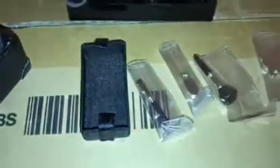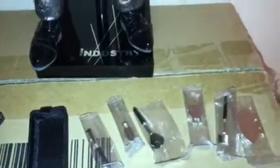Little case open, and sure enough, they put everything in the case. This is the removable tray, and it comes with two different kinds of brushes, and three different kinds of makeup, which I'll probably give to some Fashion Royalty dolls. But anyways, so the makeup case is fully complete.